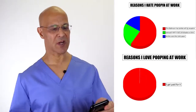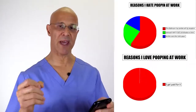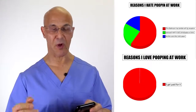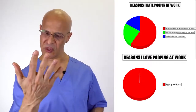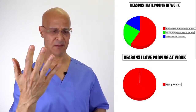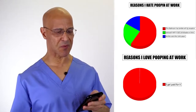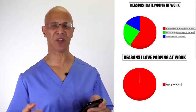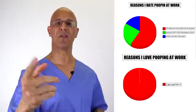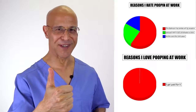So the 2 reasons here is why I hate pooping at work and why I love pooping at work. Well, the reasons why most people hate pooping at work is because the bathroom has a terrible Wi-Fi connection. No cell phone, no iPad. Oh my God. The other one is awkward stall to stall conversation with boss. And the third one is terrible sand-like toilet paper. I can relate to that. But the reason why you love going to work, you get paid for it.